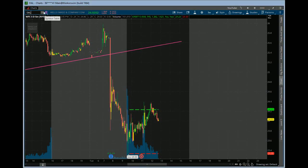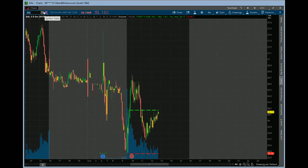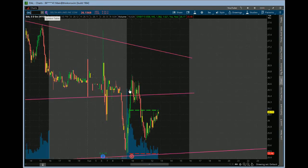Interestingly enough, Delta Airlines, horrible earnings, got a huge buy the dip off of that one today. United Airlines and a couple of the other names, and Boeing got a couple moves up there as well. So it came back down into the range right here. We'll see how that holds going into the rest of the day.